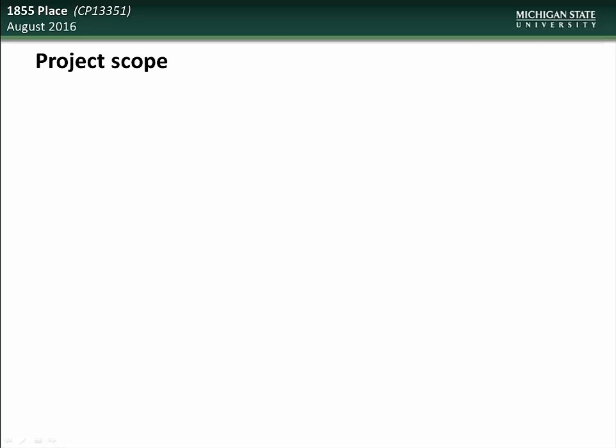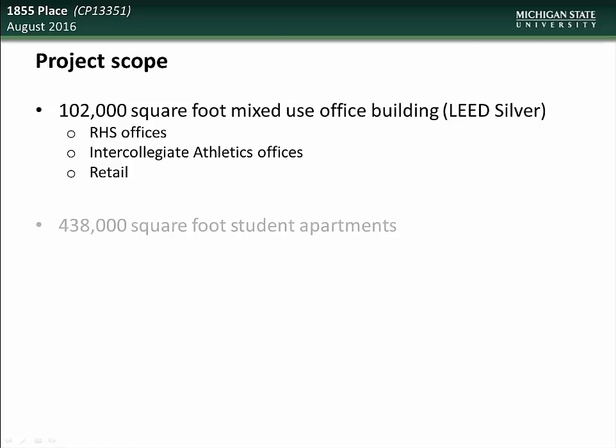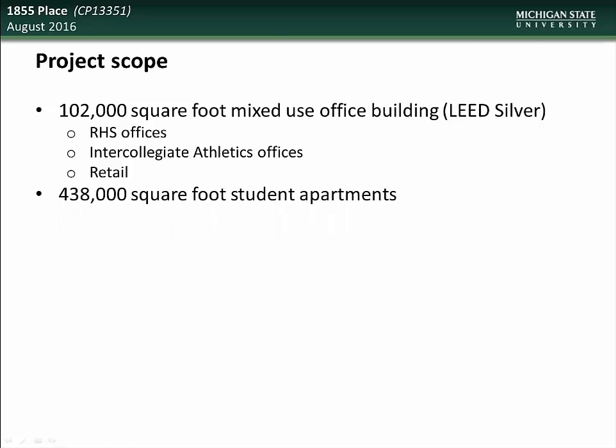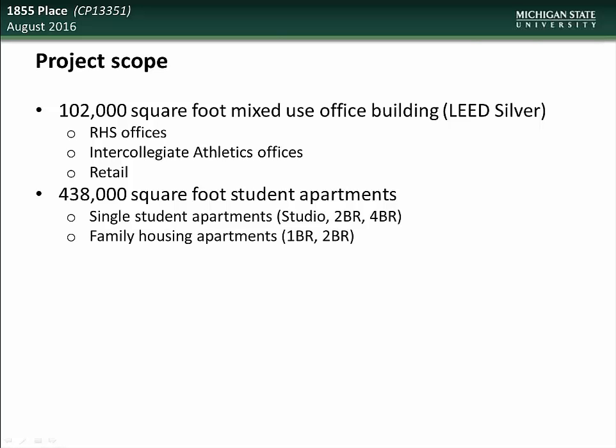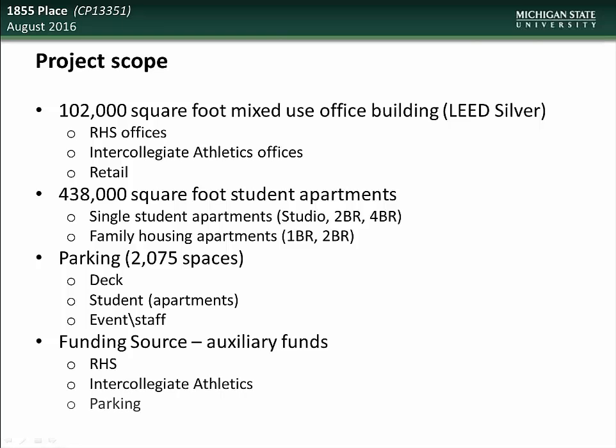The scope of the project will include a 102,000 square foot mixed-use office building that will be LEED Silver certified, which will include RHS offices, intercollegiate athletic offices, as well as retail space. Creation of 438,000 square feet of student apartments, both single student apartments as well as family housing apartments. Creation of 2,075 parking spaces, including a parking deck to accommodate students, staff, and campus events. Funding sources for this project will come from auxiliary funds, from RHS, intercollegiate athletics, and parking fees.